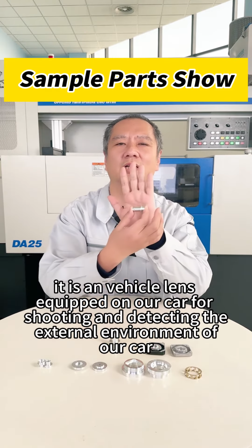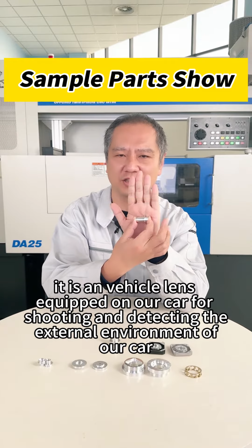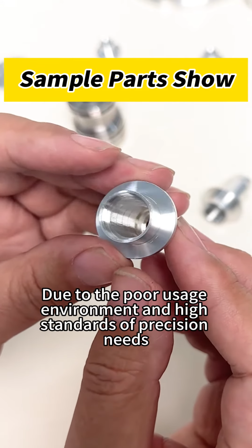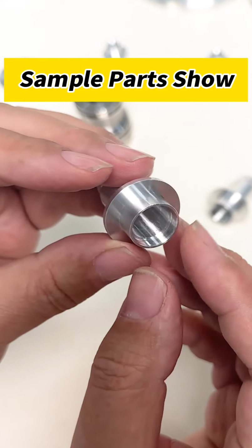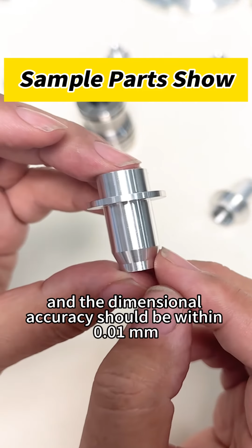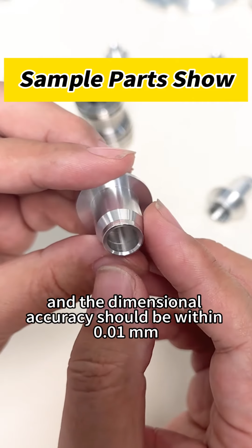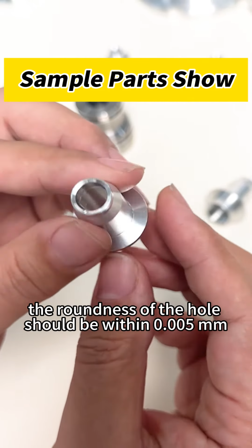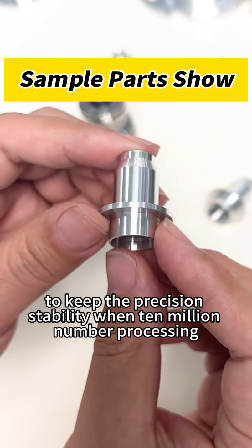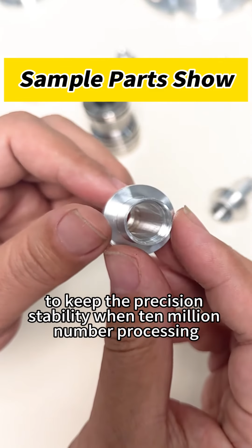It is a vehicle lens equipped on our car for shooting and detecting the external environment of our car. Due to the poor usage environment and high standards of precision needs, it requires very high machining accuracy, and the dimensional accuracy should be within. The roundness of the hole should be within. To keep the precision stability when processing 10 million pieces.